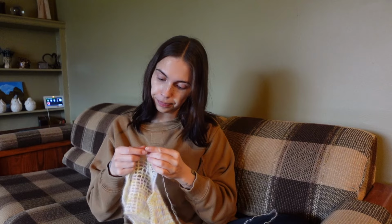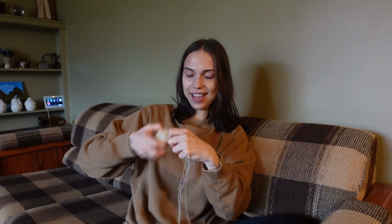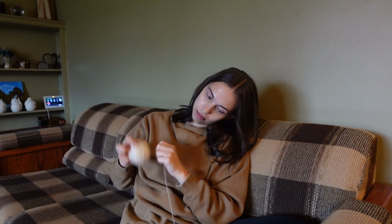I think I have frogged about half a row and I am kind of over it, so I'm gonna put it back in the freezer and revisit this again later. I don't feel like frogging right now because it's so annoying.